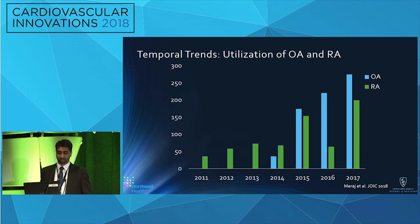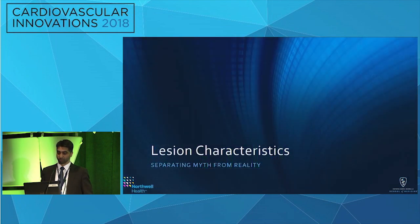And we are not in any way unique to this. This is happening across the board because we're able to do things that we weren't able to do, ranging from taking care of more complex lesions, using better bifurcation techniques, hemodynamic support, you name it.